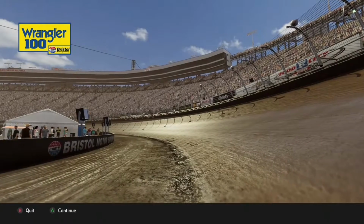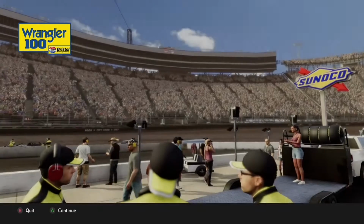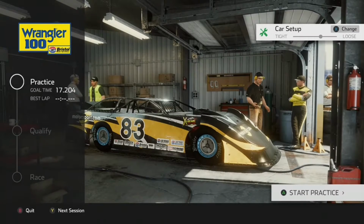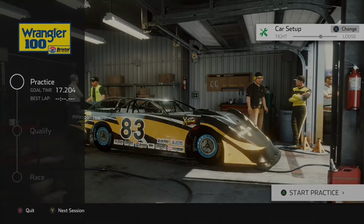So, as you can see, this is just Bristol with dirt on it, like the Cup Series did recently race on this version of Bristol. So let's see how it is with these type of cars. I'm going to get into practice and show you how it goes.